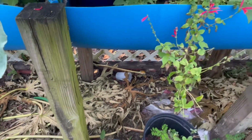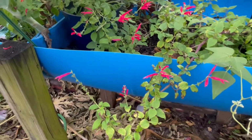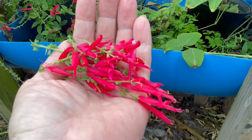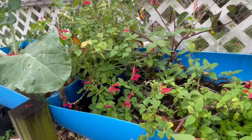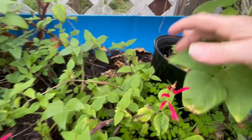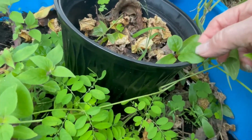Oh, I got a whole stem. I wonder if I buried that, if it would grow. Okay, so I'm leaving plenty for the bees, right? Gosh, this smells so good. So I planted it in here, and while I was planting it, looky here, I got a Malabar spinach coming up.